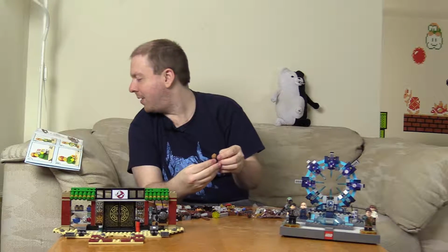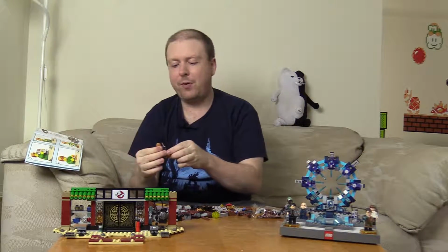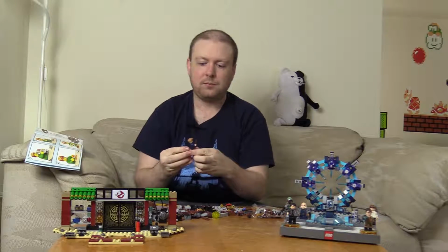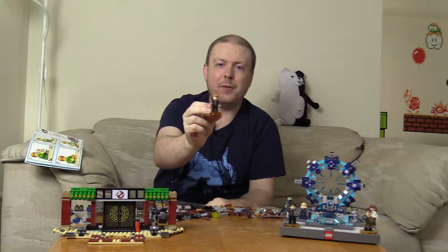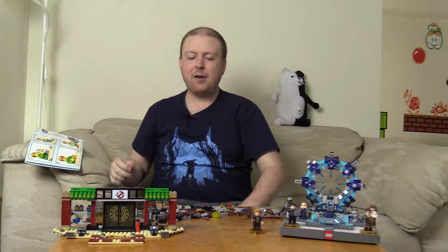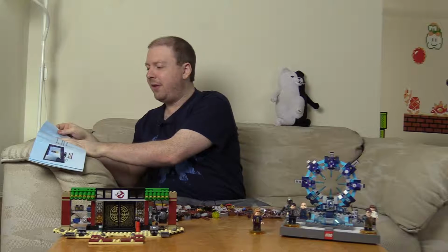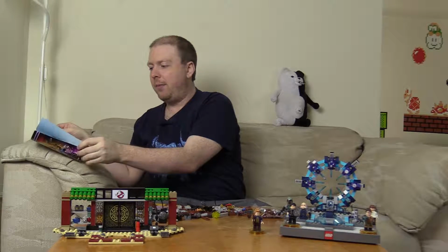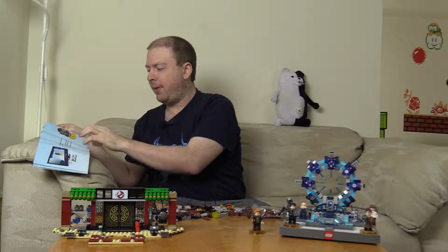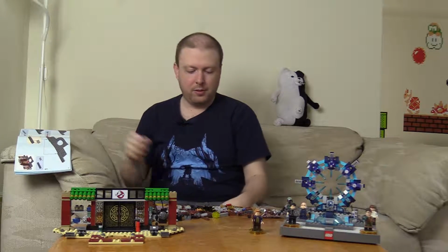Okay, so now we have his wand. Of course, it's just a Lego stick, and then we'll stick it on the platform here. And there we go. So we got Newt minifig here, and then we'll just put him over here. And then here's what we're going to do, ladies and gentlemen. We are going to fast forward ahead and build this giant thing. So the thing is, he also comes with another figure, but I will get to that in a second. So let's just speed things along.